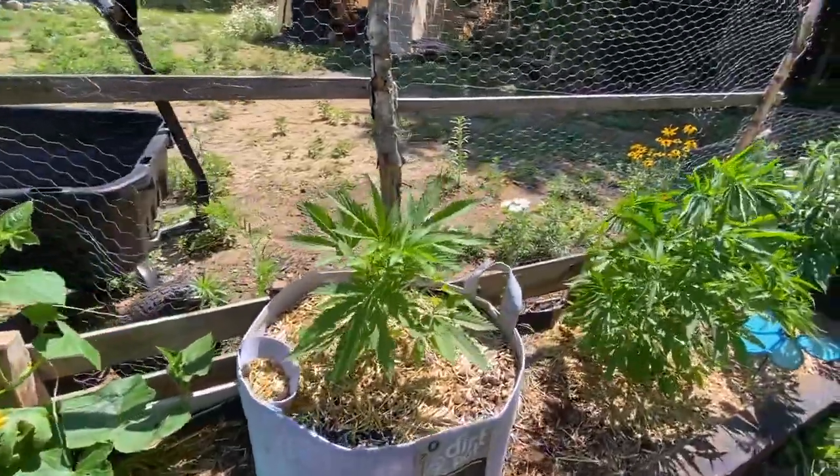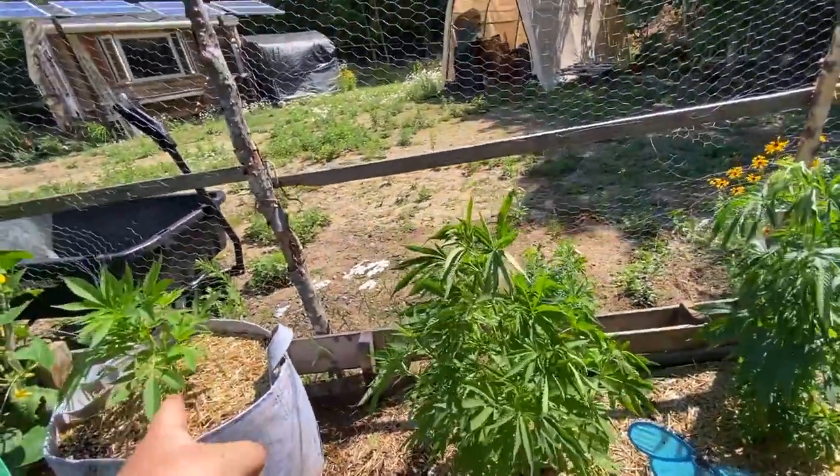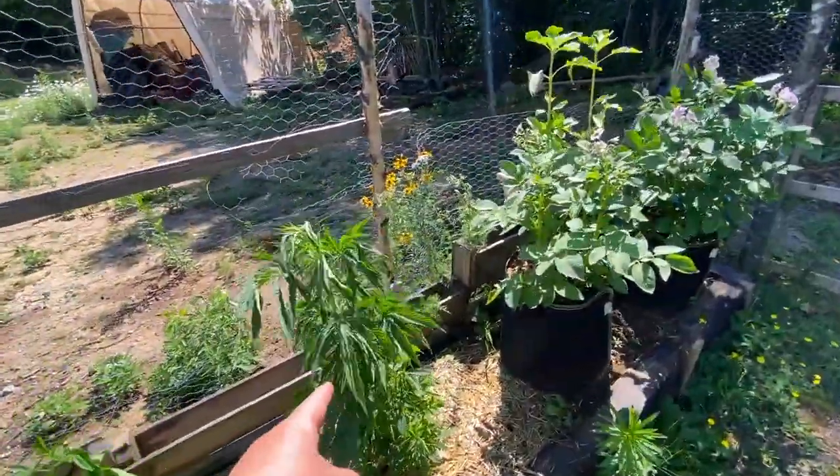My CBD plants, those are really doing really well. This is where I've seen my ladybugs, which is awesome. Ladybugs have been on these plants.